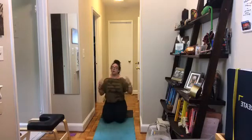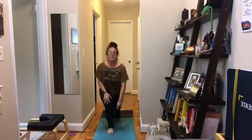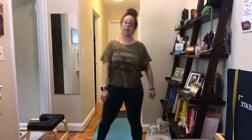From there, we move into high knees. Any sort of high knees that works for you. You can do a hop. You can just work on a high knee. You can be super fast if you're not on the second floor.